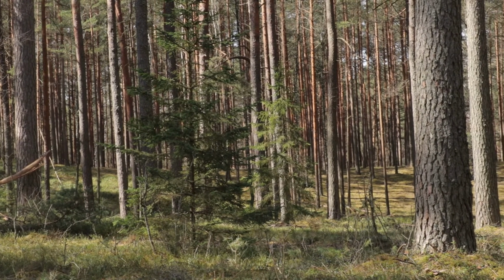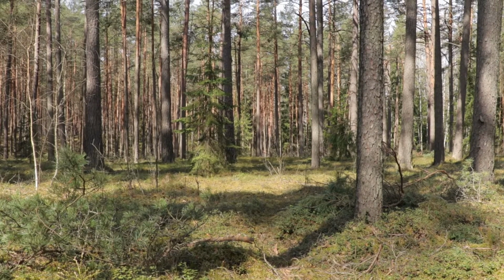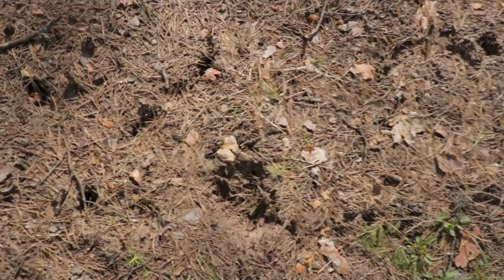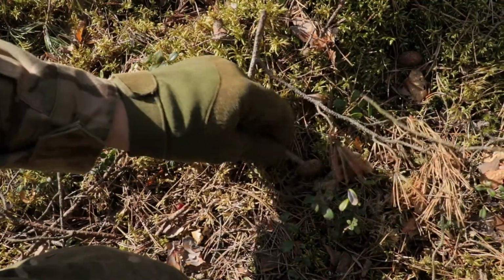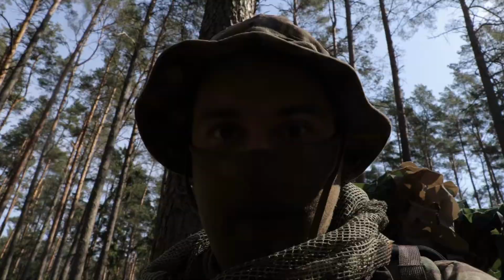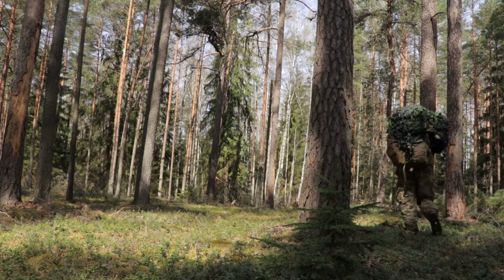Right where I parked my car, there is an animal track. So, spot on, a very nice start. So there are old tracks in the sand, also some poop, and a trail that is visible in the forest. So it is used probably from time to time.